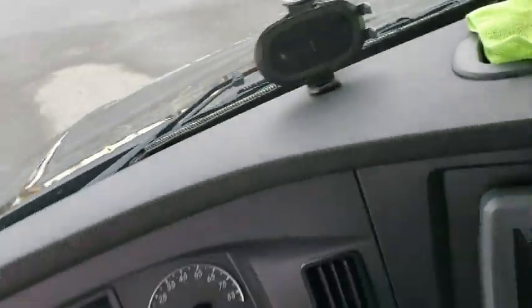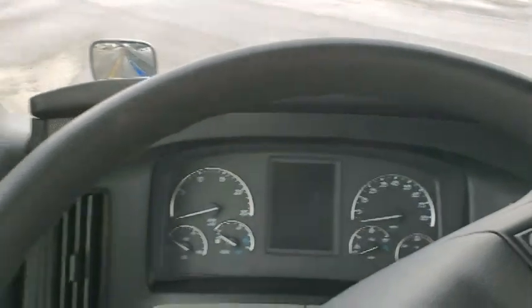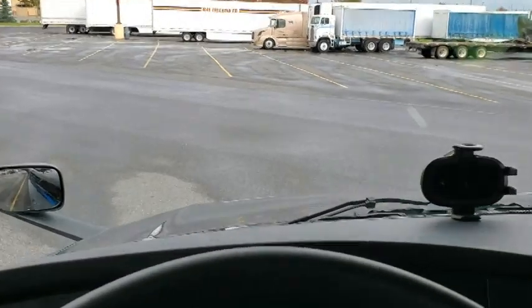So we've got semi-leather seats. Of course, they're air ride and adjustable. Much warmer and cooler in here. We're in Spokane, Washington right now, and it's a little chilly out there. I'm just waiting to drop off our load.